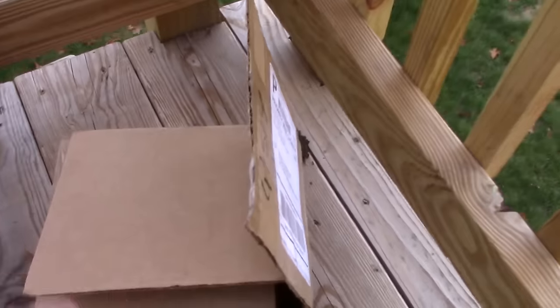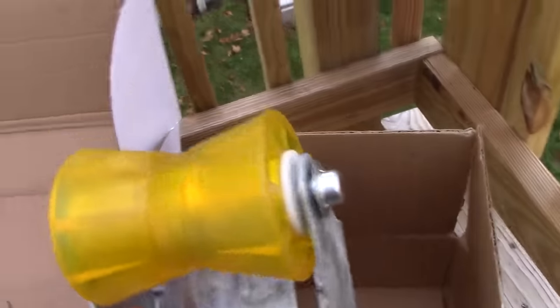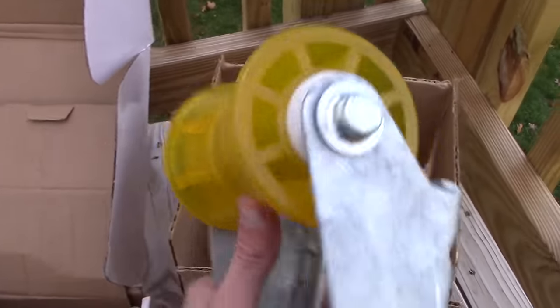And so I found this on eBay for like 25, 30 bucks. And I think it's going to do just fine. This is exactly what we're looking for, right? It's tapered, so the cable will stay centered. It's adjustable. It's got some bolt holes here, and it comes complete. Roller plus the bracket, the whole nine yards.